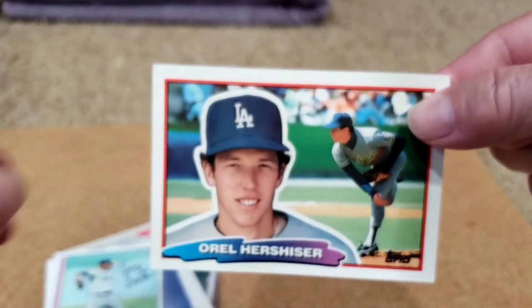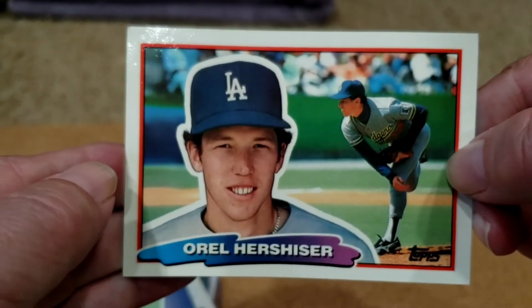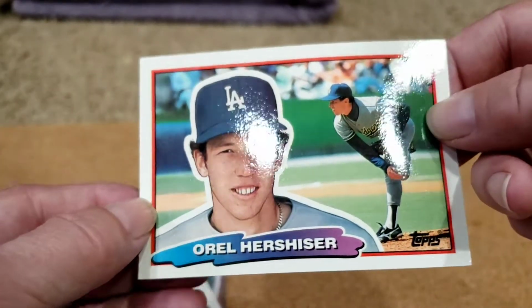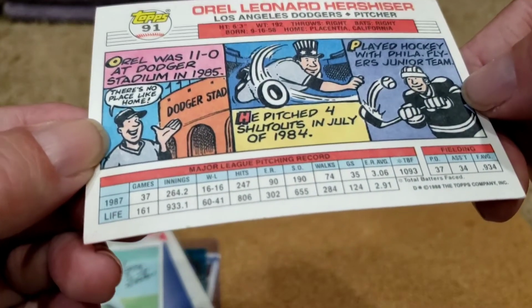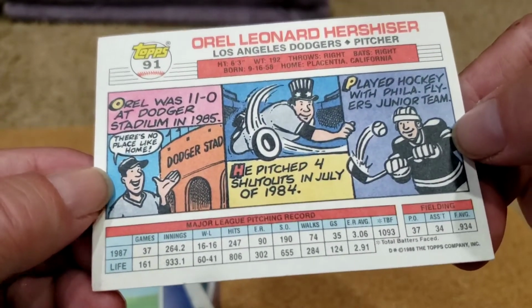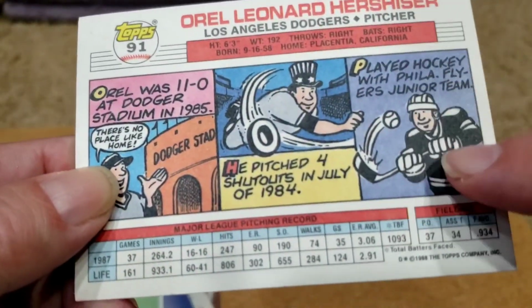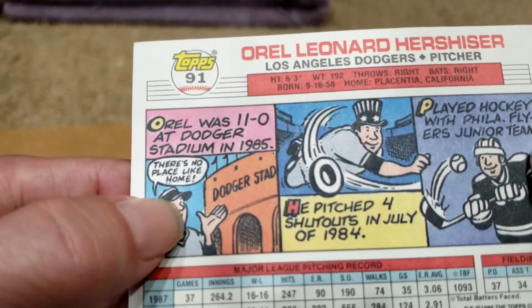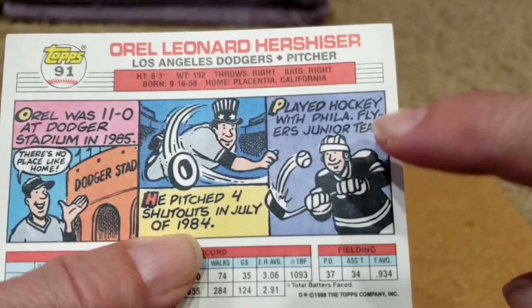So Terry Forster there. And then the last one I picked, I actually thought Orel Hershiser was in the Hall of Fame, but apparently he isn't. Yeah, I don't know if he will get in. Seems like he could. But this is the 1988 Topps. And I like this one over here. Well, we'll read all of it. "Orel was 11-0 at Dodger Stadium in 1985. He pitched 4 shutouts in 1984," but this is the one I like.